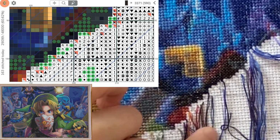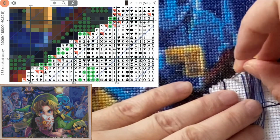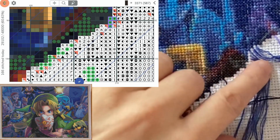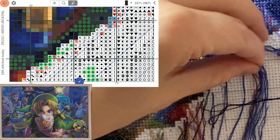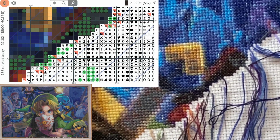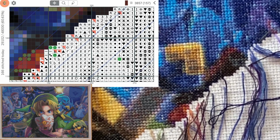You know what? Let me take a look. Here, this other thread is long. Okay, so what I'm gonna do is, I did say that for these stitches over here I was gonna add a new thread, but actually I think it will work for me to just carry this one back up instead. So I'm gonna park that there, and then I have to go down a little bit more. 3857. Sometimes I end up traveling up and down along the diagonal edge a fair amount to keep from closing stuff in. But that's okay. It keeps me from getting bored.